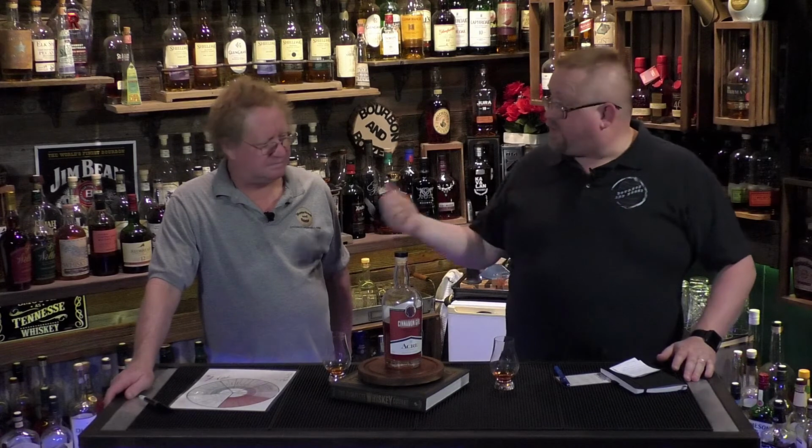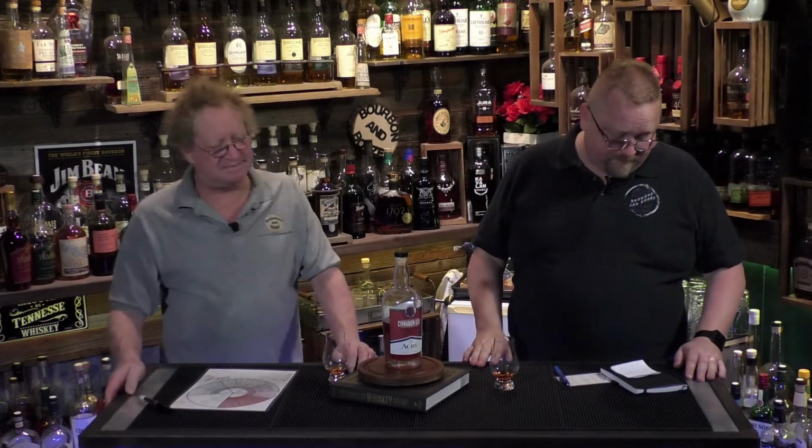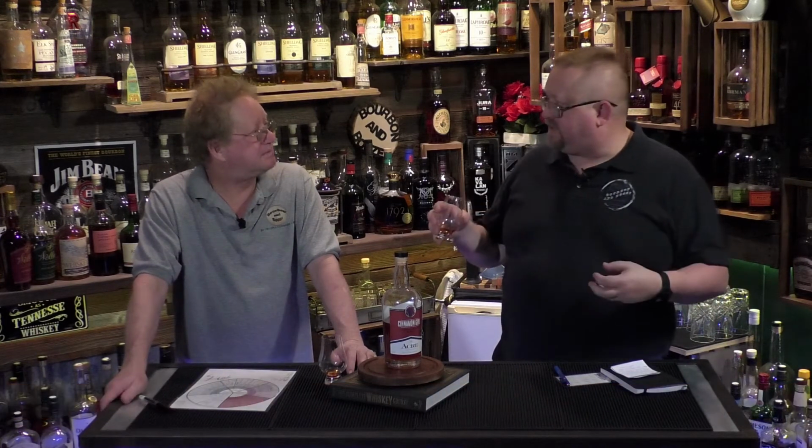For flavor, I give it a 4. You're only giving it 3.5. It's pretty good, but I'm going into this biased. I love the Incinerator. This is kind of good. It is thick and syrupy. Yeah, it is. It's got a little bit of peppery notes to it, and then heavy on the cinnamon. But again, it's the spice of cinnamon, not the candy of cinnamon.